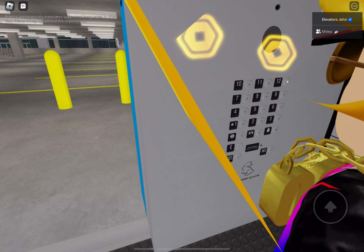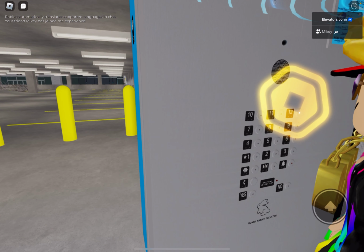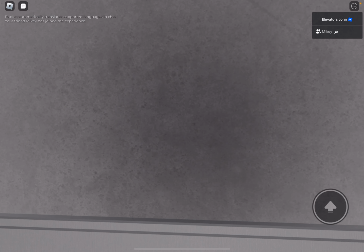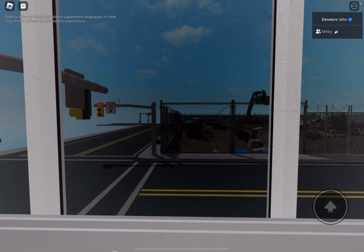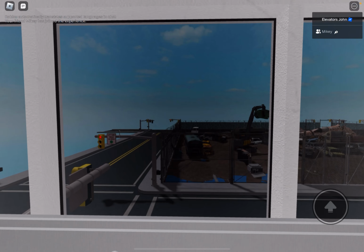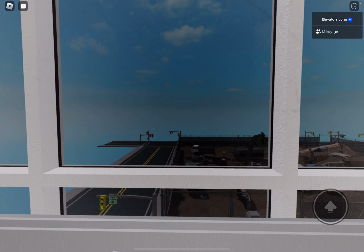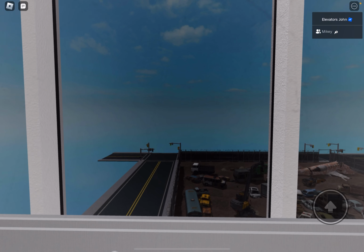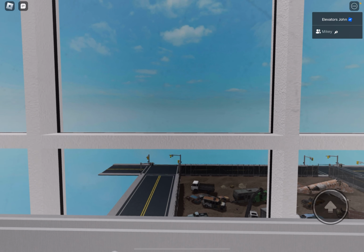Let's go up to 12. Just press the yes button. Why don't you press no? That if you press no. Okay, quiet, let's listen to the new motor. Wow. It's pretty fast.